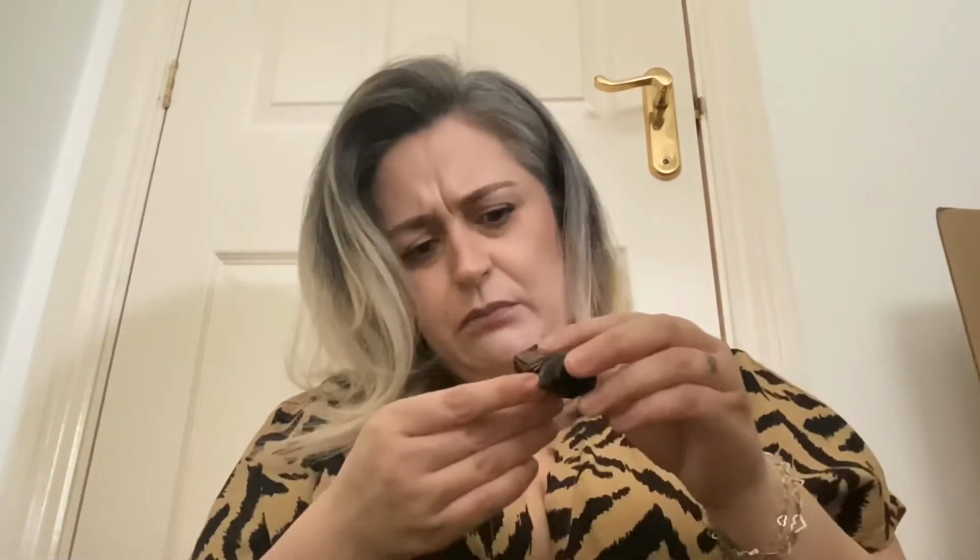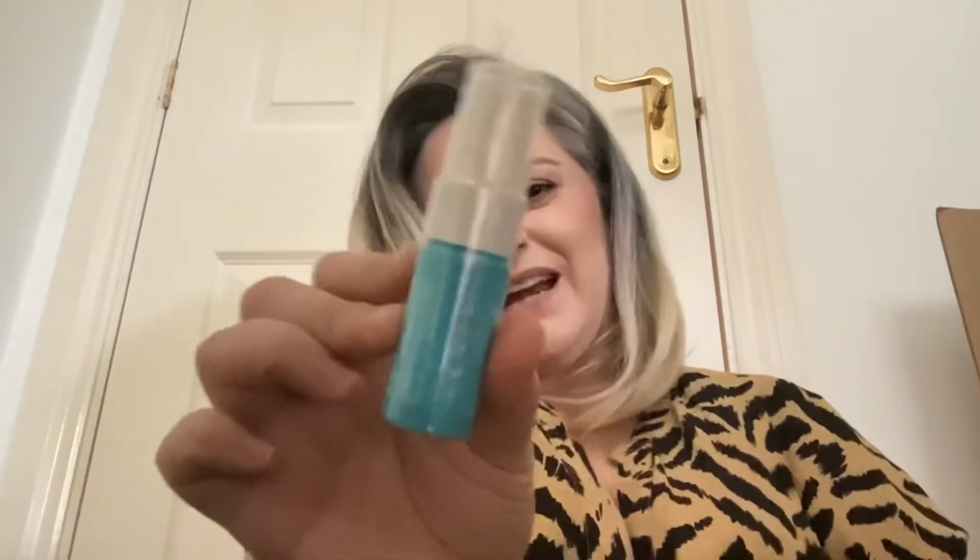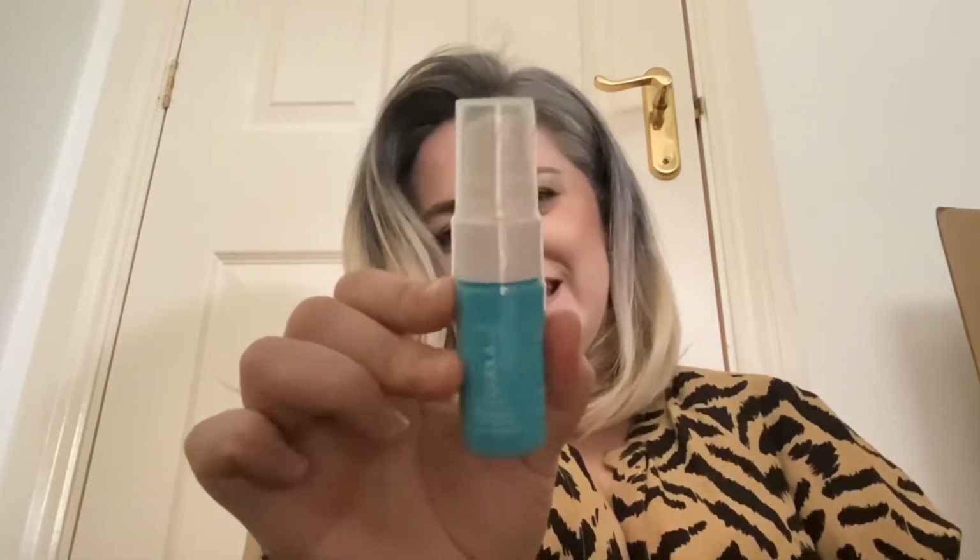Oh, that's beautiful. Absolutely beautiful. Is that a man's perfume? I think a man or a woman can get away with wearing that, if I'm honest. And I probably am going to wear this, whether it is a man's perfume or not. But look how cute.